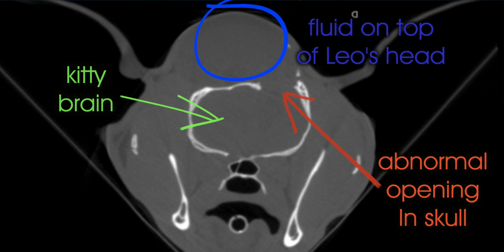It's mostly fluid. They didn't know what it was, but he was basically, and still is, a normal kitten from a behavior standpoint. But they just had no clue what it was. They had been told they thought it was brain but couldn't tell, and so that's how it ended up with me, to try to figure out what it is or was.